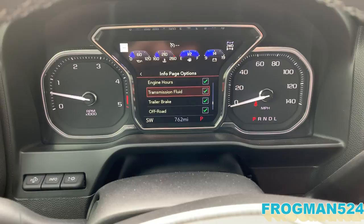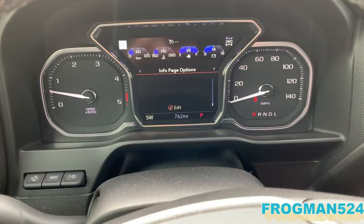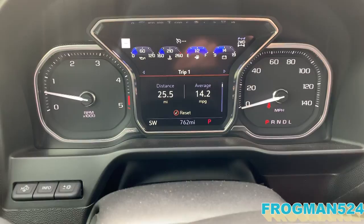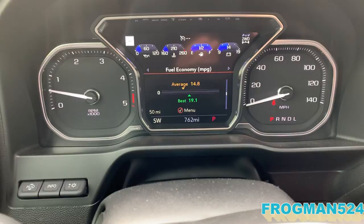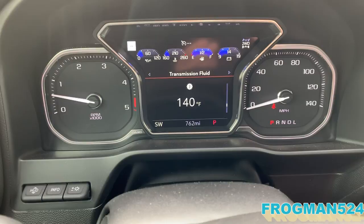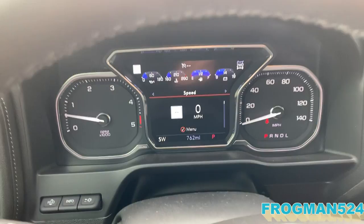Engine hours, transmission fluid temp, trailer brake, your gain, off-road mode, all your angles, DEF fluid. So I'll go back and show you. It'll show your speed limit where you're driving, as well as on your dash, and your speed, your direction, trip one, trip two, fuel range, oil life percentage. There's my tire pressures, air filter life, 90%, brake pad, average best, following distance in seconds to collision, just showing you in the lane, fuel filter life, engine hours, transmission fluid temp, your trailer brake, here's your off-road mode, two or four-wheel drive, DEF fluid amount, and heads-up display.